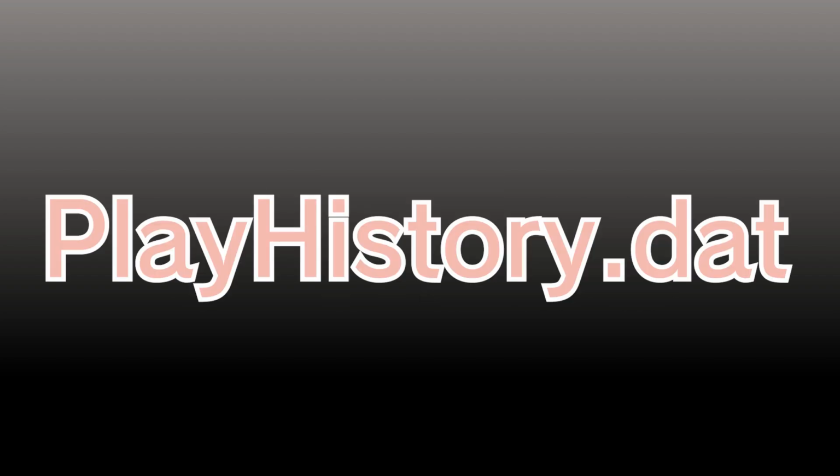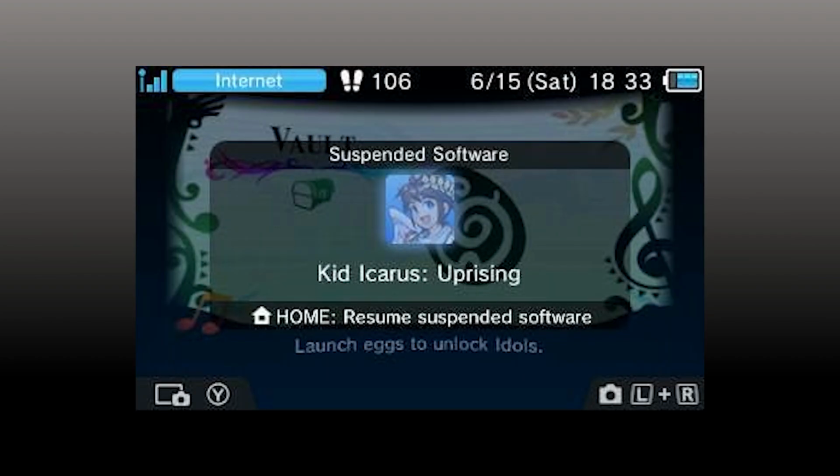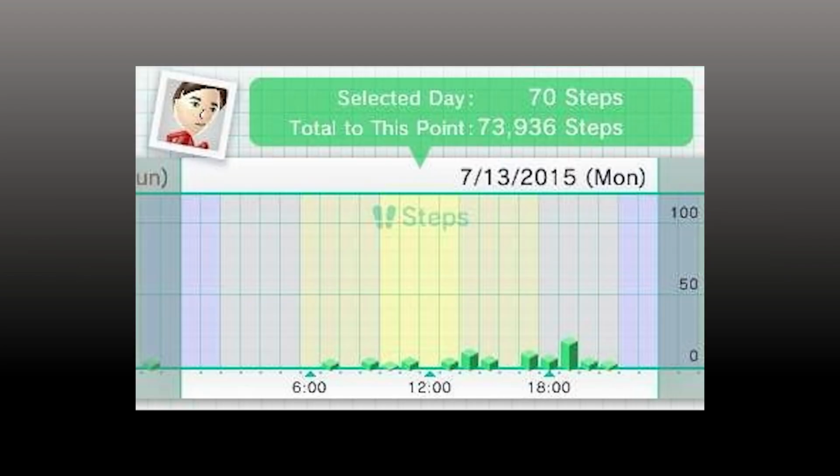Doing a bit of research, I found out how activity log data is stored. There are 3 files. Play history, which contains data for every event taken with software: opening, closing, suspending, all accompanied with a timestamp down to the second. Pedometer, which has data for steps. Each entry in the file has the amount taken, alongside a timestamp recorded in hourly chunks.